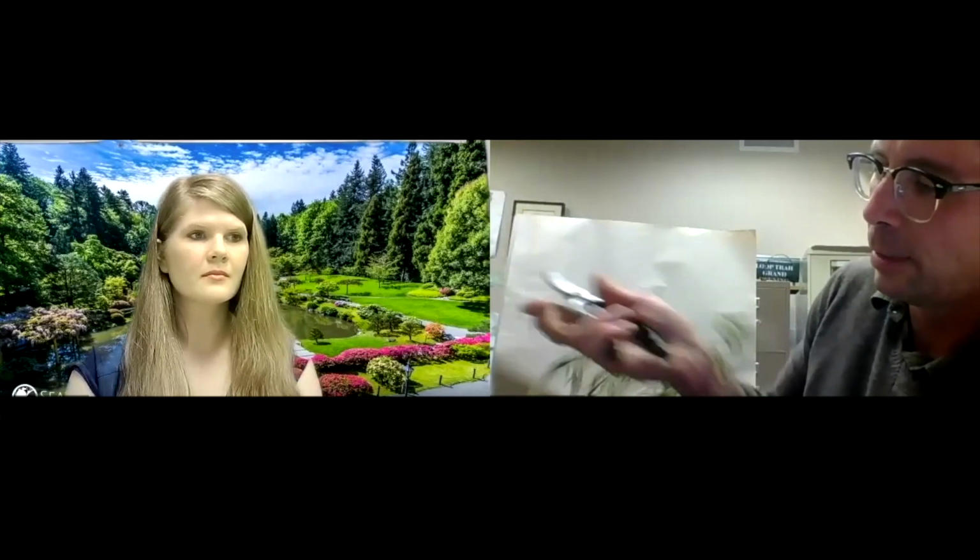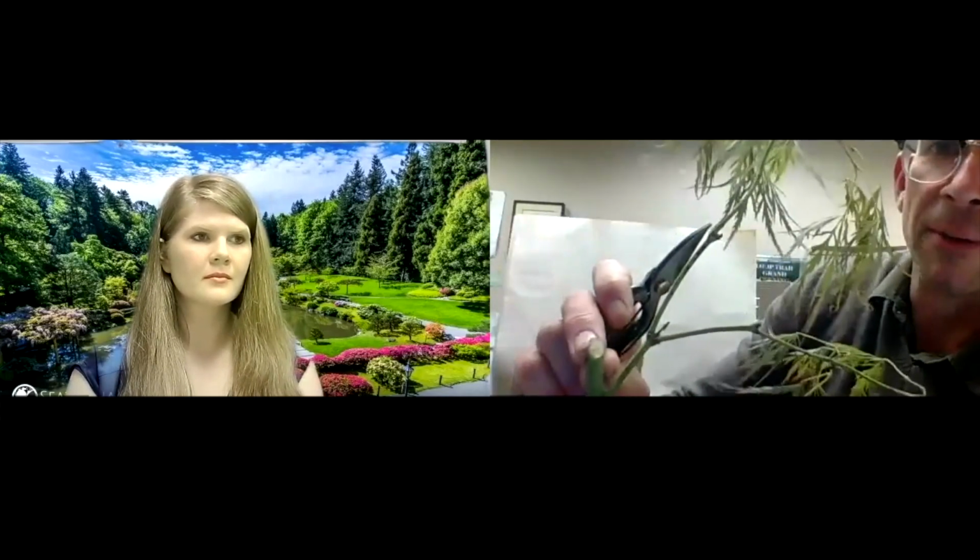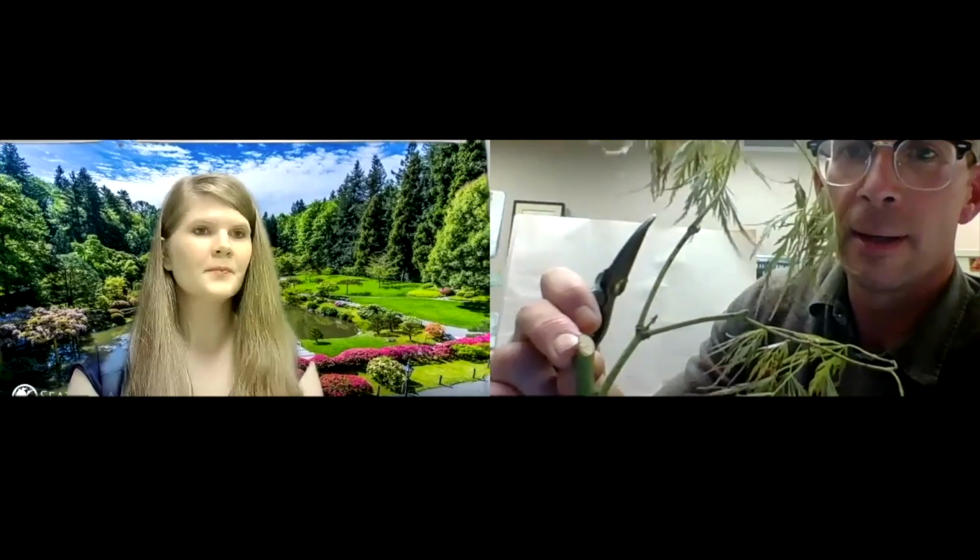When you're making a cut, you want to have as small of an exposed surface area as possible. So cutting at a really steep angle, see how much surface area is exposed there? As compared to cutting directly across, you have a much smaller surface area. Does that make sense? I think so.